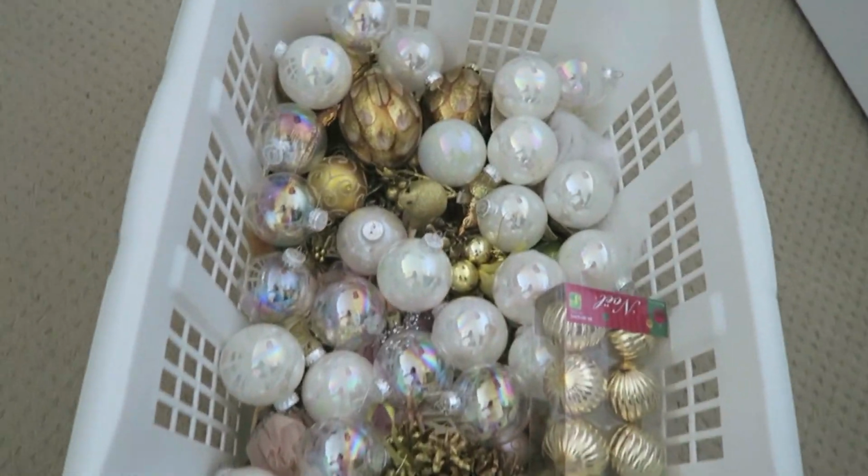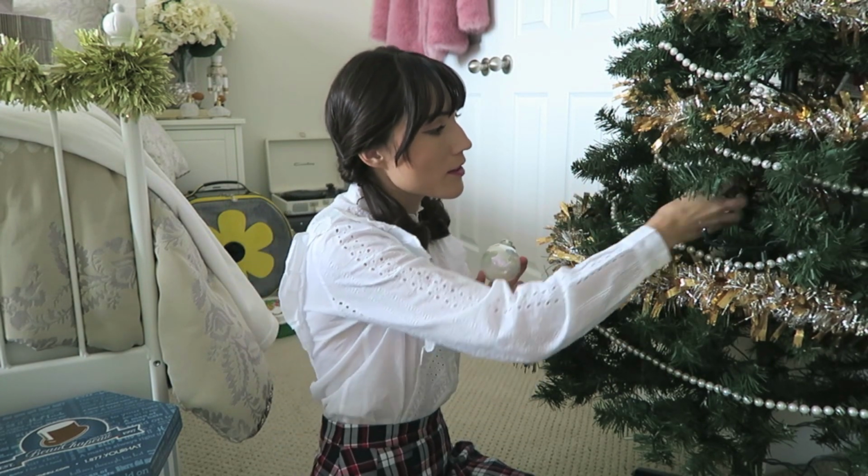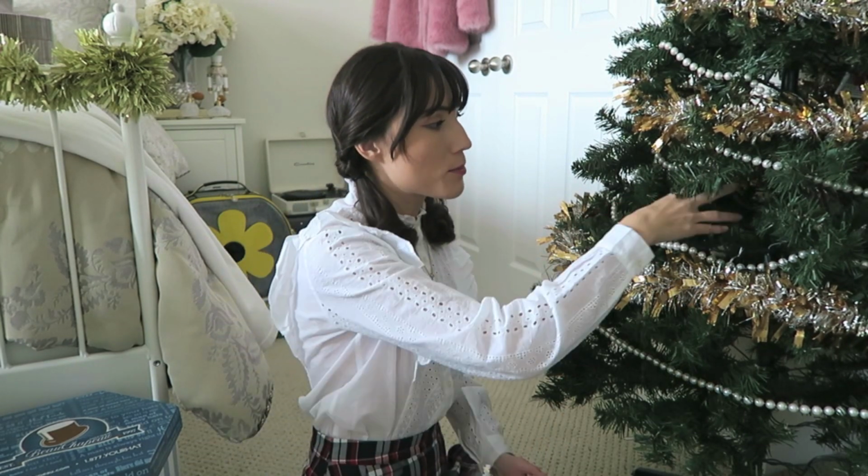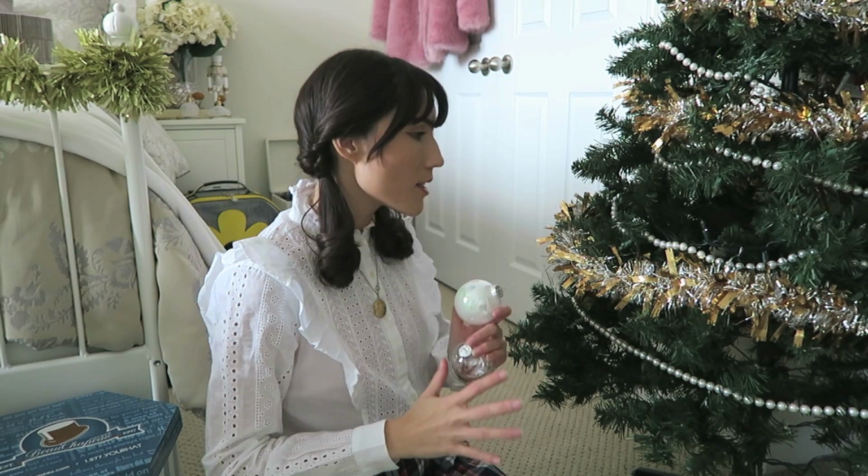Okay, so we're gonna start with the ornaments. The way that I like to decorate the tree is I like to start out with these small, clear, and white little ornaments, and I like to fill them in on the inside of the tree. It's gonna add a lot of dimension, especially if you have a tree that has really sparse parts like this one. So this is just gonna add a lot of layers to the Christmas tree instead of it just being flat on top with all the ornaments on it.